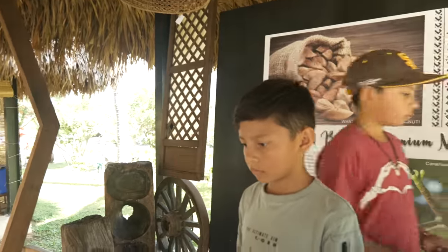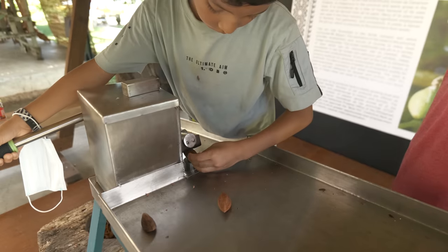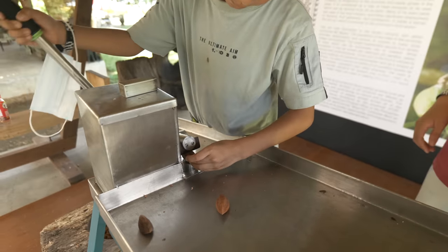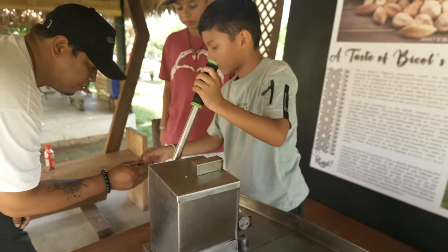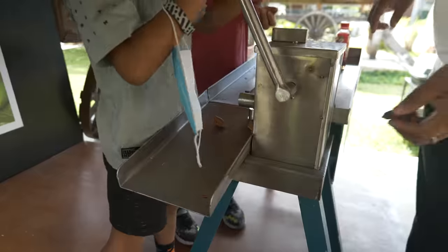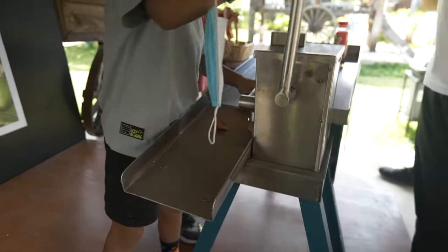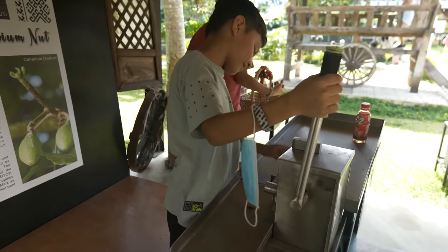Oh, that one is bad. It's a good thing you have Kuya John with you to help. When it's bad, watch your fingers. Move your fingers, Rowan. Go. Oh, there you go. So rotten. Get another one. Bad one. No, okay. All the pili nuts are bad. You guys are just gonna keep working. You gotta work for these today.